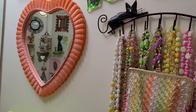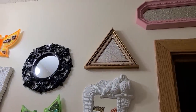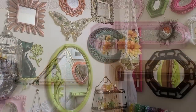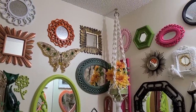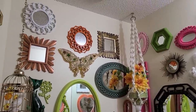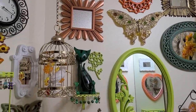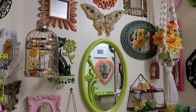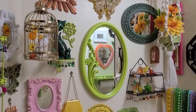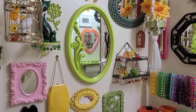But I do have a lot of fun things to show you in here. I think that dark green mirror up there is one that I found at this thrift store. That's why I wanted to show you this little clip. All my wild colored mirrors. Norm's been spray painting like crazy for me. So I will do a video, maybe this fall.